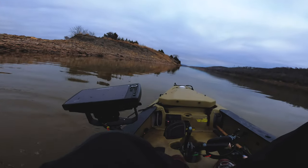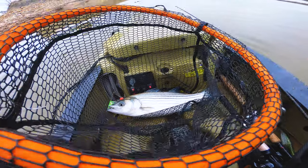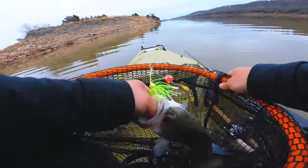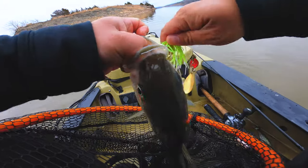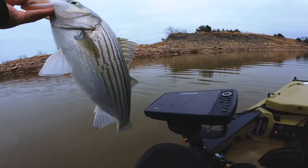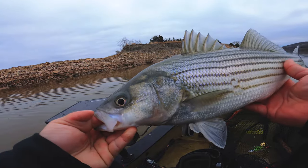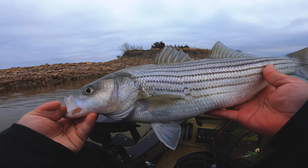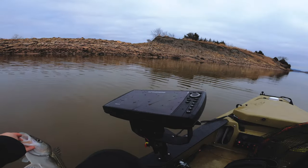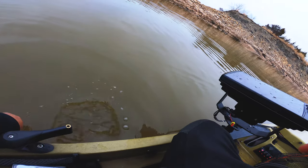Come here. There we go. Stripers on the spinnerbait today. Oh, come on, guys. Come on. We're not keeping them though. We'll let them go. Check that out. Look at that. Beautiful little fish. There we go. Thank you.